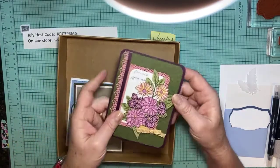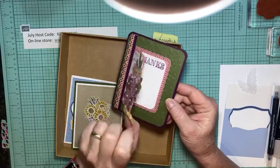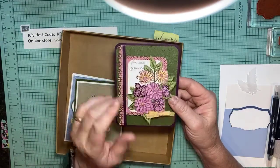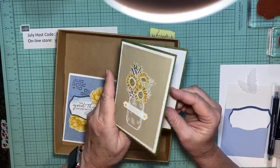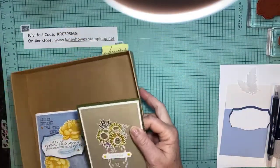And then this is Donna's card. I like how she took the ornate framelets and she folded it to make how her card opens. I thought that was cute. And then this one is Elizabeth's card. Now this card I'm going to take and make this as part of my class.